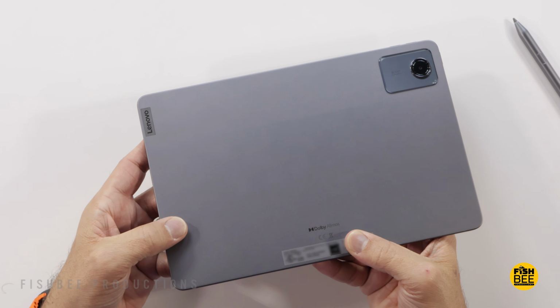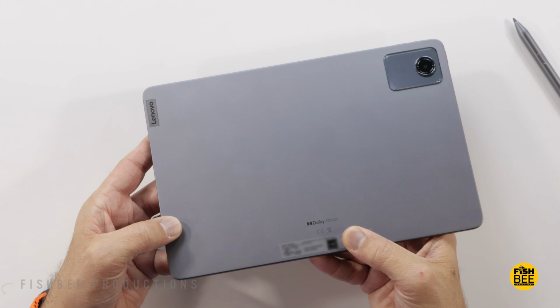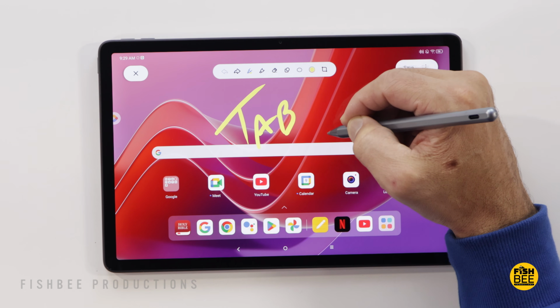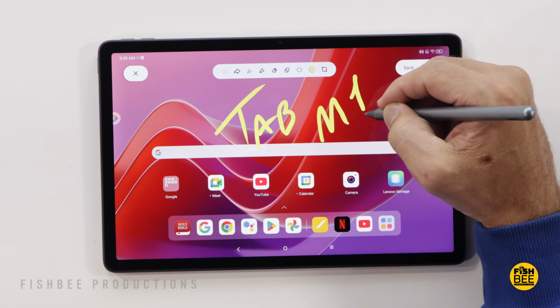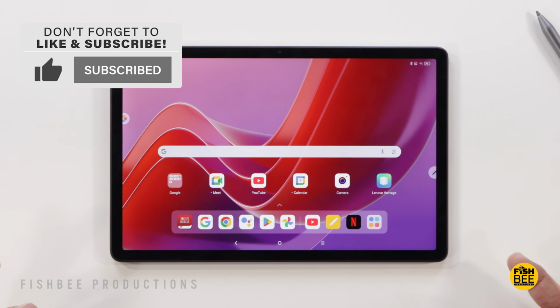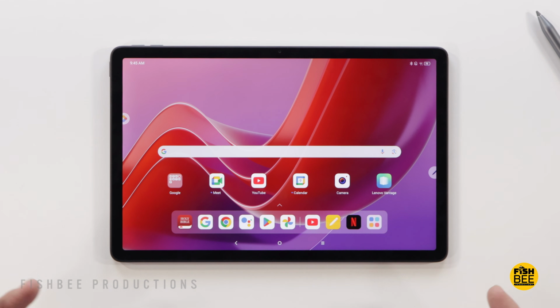So while it might not be quite as popular as Samsung here in the United States, Lenovo's most popular tablet lately has been the Tab M11. In fact, over 5,000 people bought this on Amazon just last month. But why is it so popular? Well, let's talk about it.